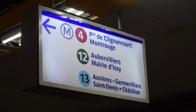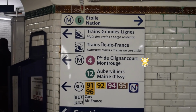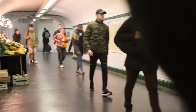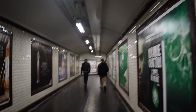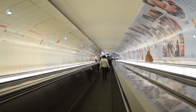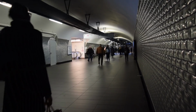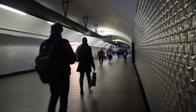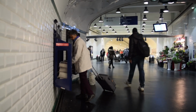Transferring between different lines is pretty simple. You just need to follow the signs on the wall for the color and the number of the line that you need to take, and just follow the arrows. It's really that easy. Some metro stations have a lot of connecting trains, so you might be walking for quite some time before you find your next train. However, if you follow the signs, you should be fine. Places like Châtelet, Salazar, Gare du Nord, just to name a few, are massive stations, so be prepared to walk for quite a while.